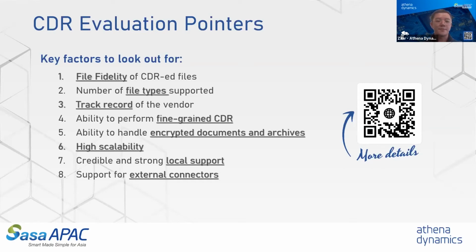So number 5 is the ability to handle encrypted documents in archive.